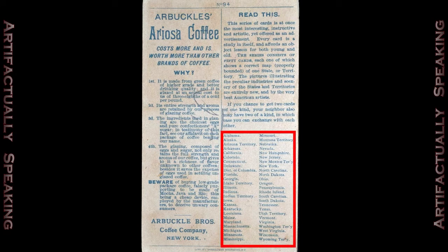So there are 50, and I find that interesting because we know there weren't 50 states yet in 1889. Well, they don't have Hawaii. That's not surprising. They do have a bunch of others that are listed as territories. They're not yet states. And they include the District of Columbia, so that's why it made it to 50. Right. So there's another issue at the top. It says that this is number 94 in the series.